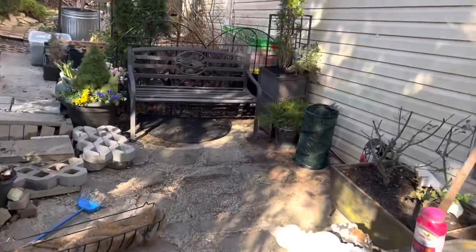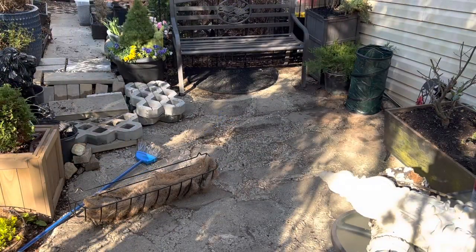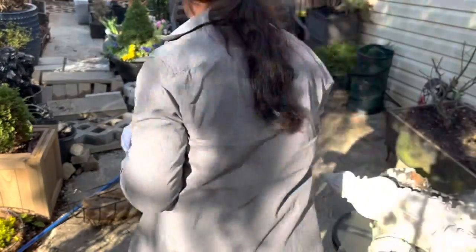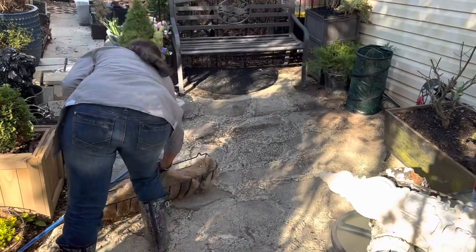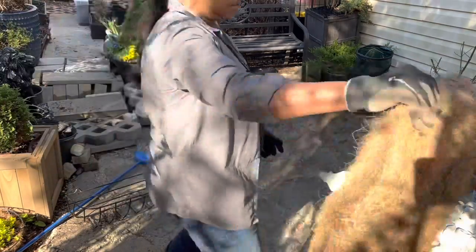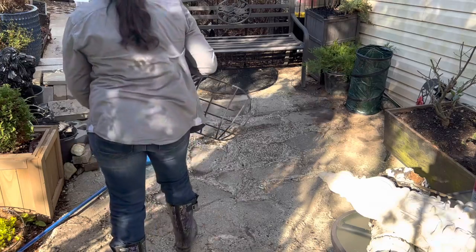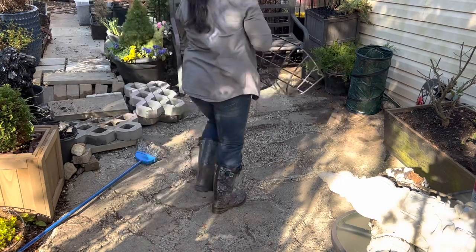What else do I have? So I have a hip rack. I'm not going to plant today. So for the hip rack, I need to get a new liner. But for now, let me see if I can put it here on the wall.